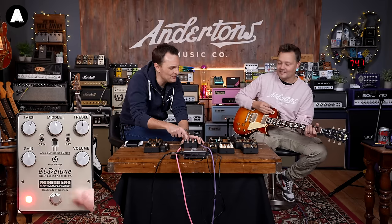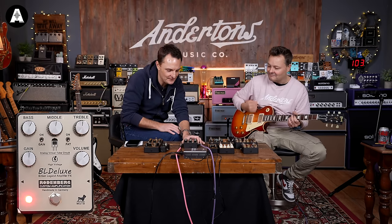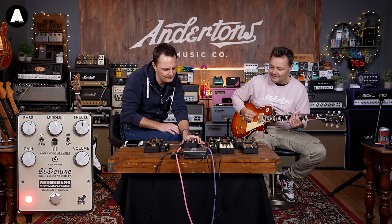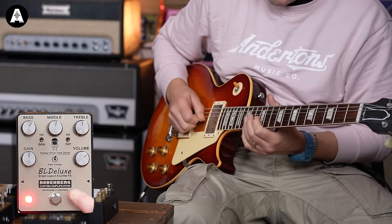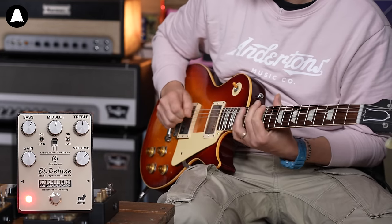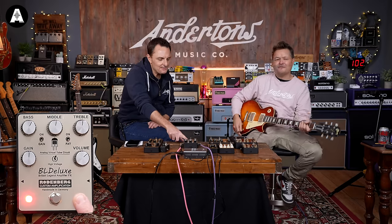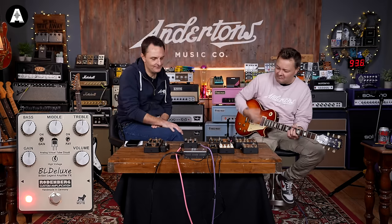I'm not going to play the whole thing. I do like this. It's good. I think I prefer this one to the BL8. That's proper. It's fatter and lower gain than the BL800. It's got that low end.